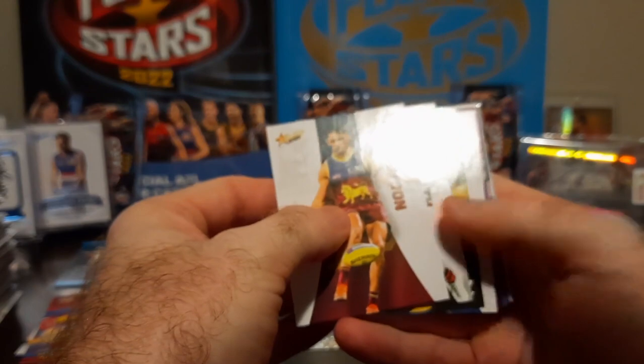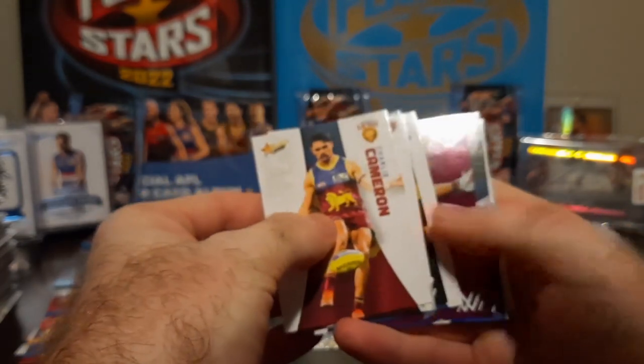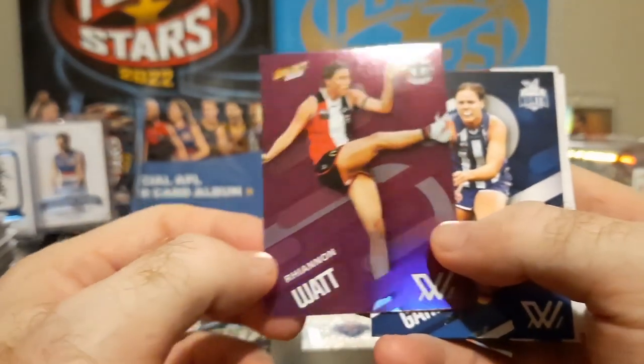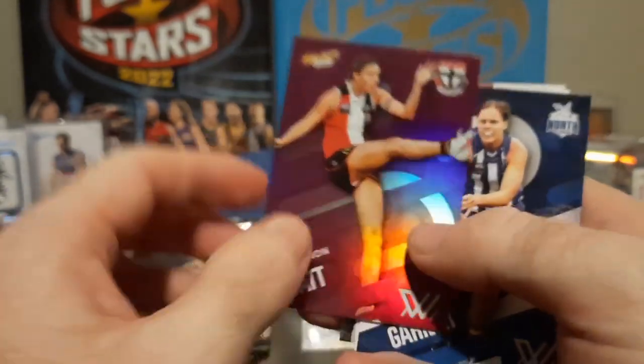Let's see what we can hit for the final pack. All right, let's see what we've got. And we've got a purple. Here we go, purple parallel. AFLW, Rhiannon Watt from the St. Kilda Saints. Very nice card there.